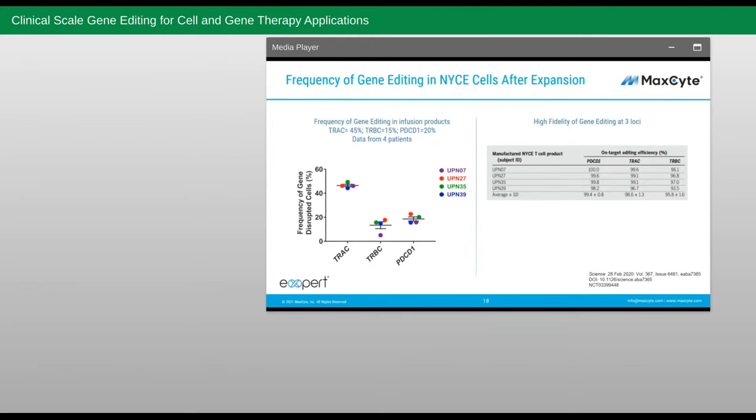Digital PCR was used to determine the gene editing efficiency. The results varied depending on the guide RNA used. Gene editing efficiency for the TRAC locus was 45%, for TRB locus was 15%, and for PD1 was 20%.